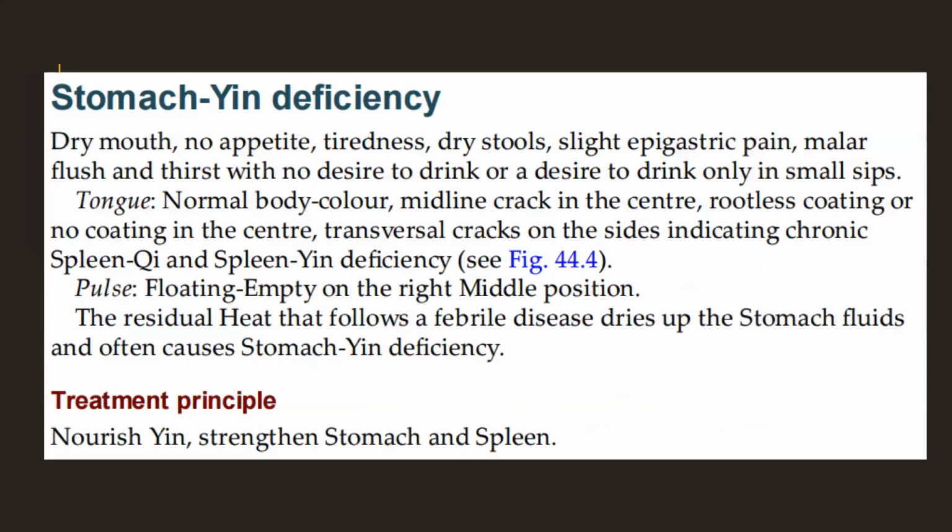Now let's go to stomach yin deficiency. Dry mouth, no appetite, tiredness, dry stools, slight epigastric pain, malar flush, and thirst with no desire to drink, or a desire to drink only in small sips.